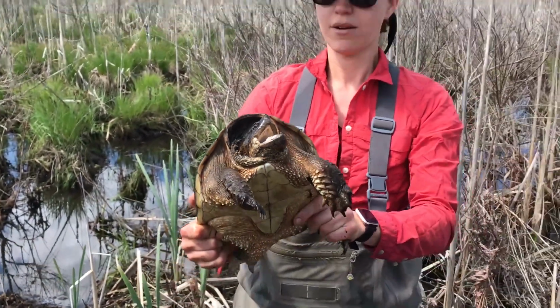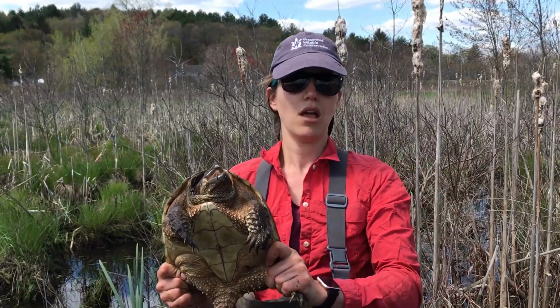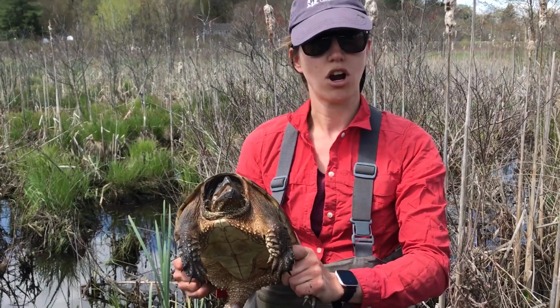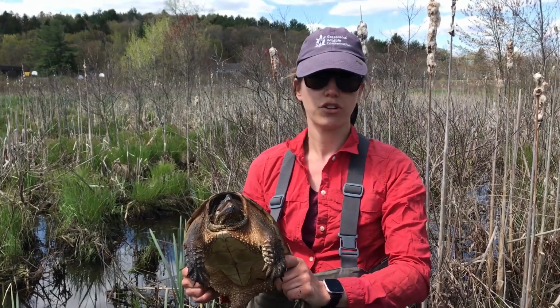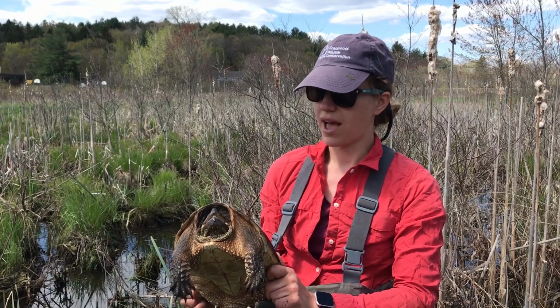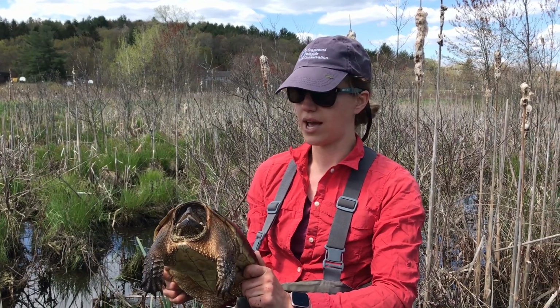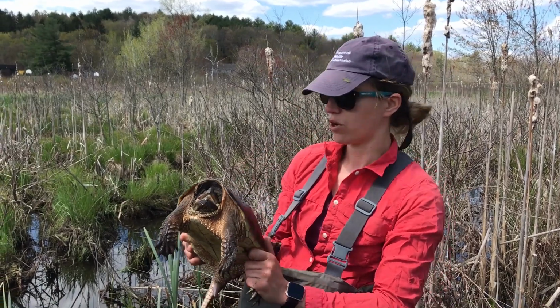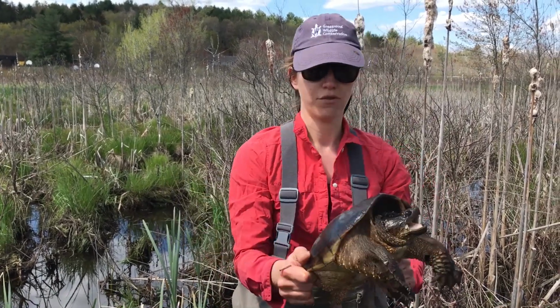So that's why, just doing a quick demo, a lot of people ask us, they say that they've seen snapping turtles around in their yard or on the road, and they're afraid, right? They don't want to get snapped by the turtle. And so they've asked, like, what can I do? How can I safely pick up the turtle and move it out of harm's way, especially get it out of the road? So I'm demoing that for you right now.